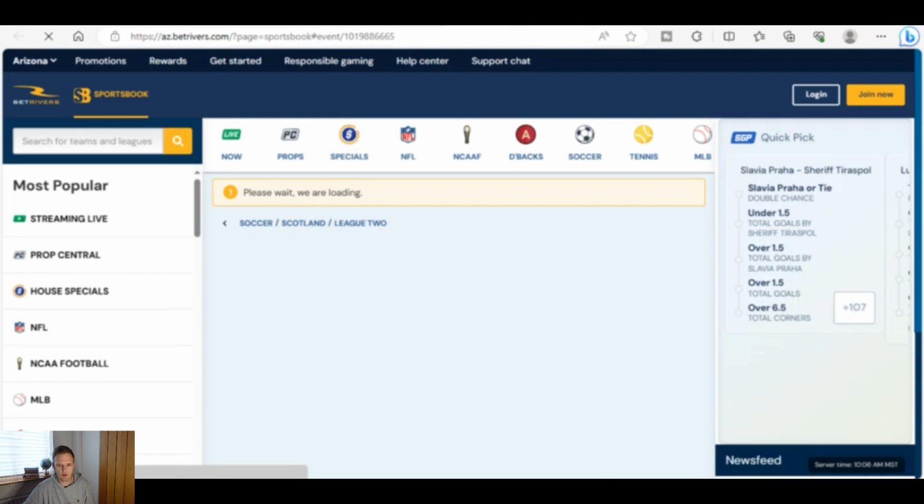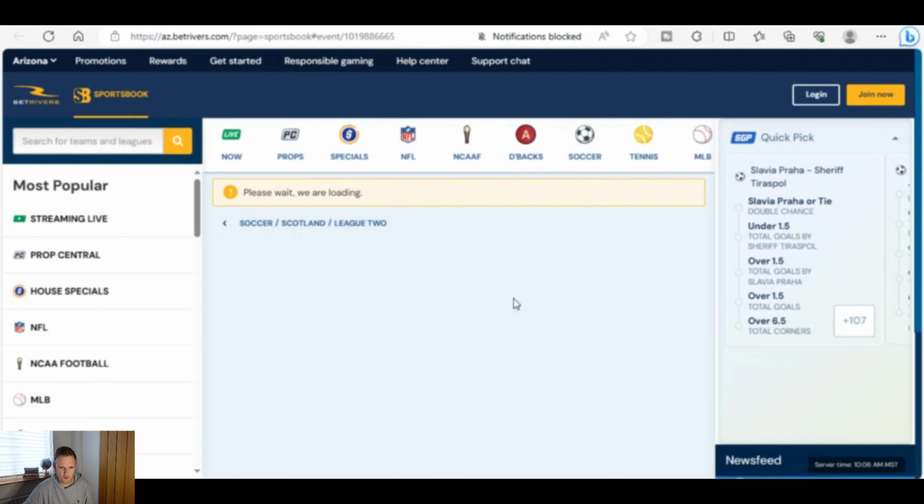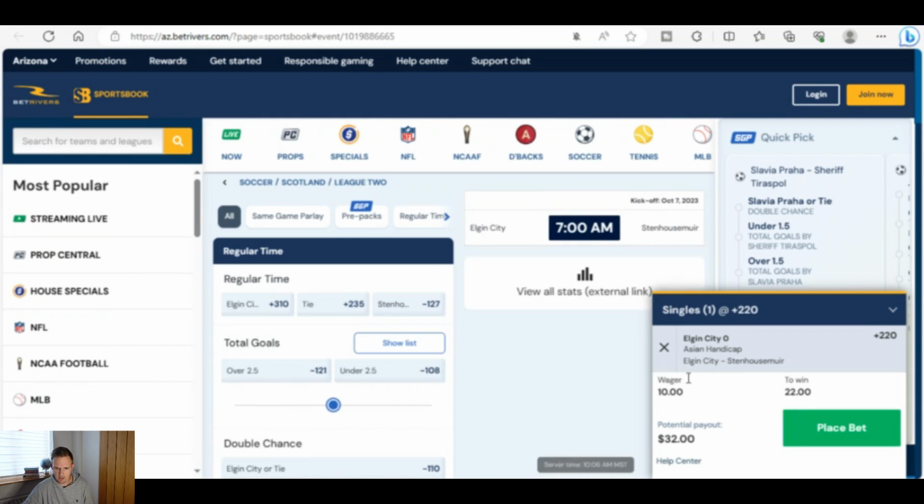Now, that's loading up on Bet Rivers here, and what you're going to notice, it says, please wait, we are loading. It's actually going to load up the bet slip with the bet amount in here. So over here on the right hand side, you can see +220, Elgin City +0, wager $10 there, and to win $22, potential payout 32. So literally, you can just click place bet there. You don't need to do anything else. You don't need to find the bet. Don't need to put the wager or stake amount in. Just click on place bet when that loads up.